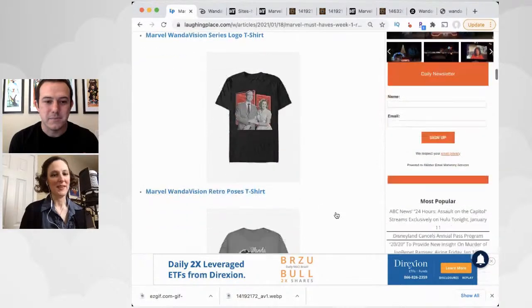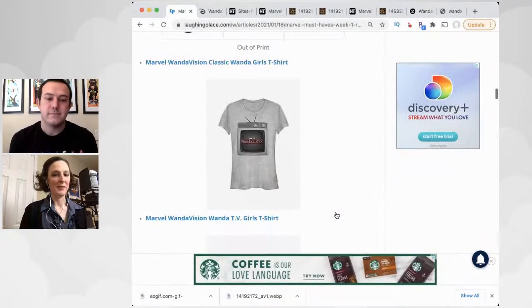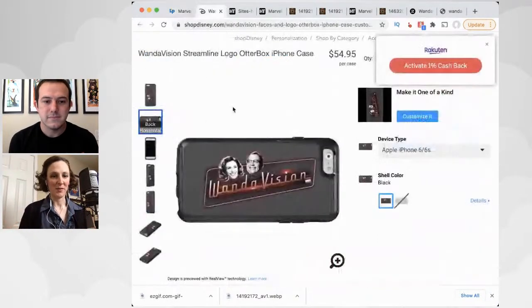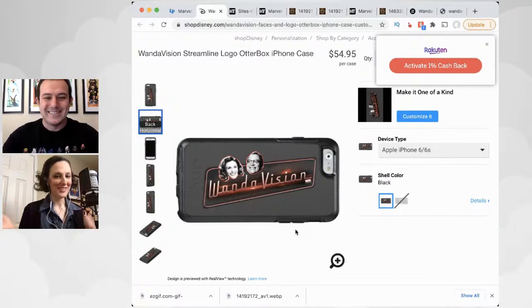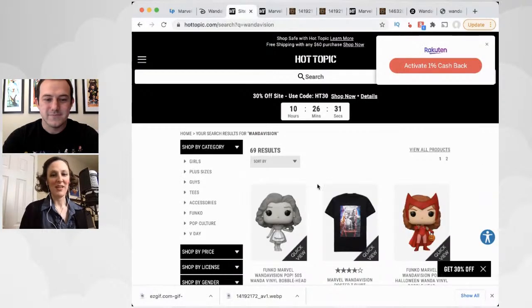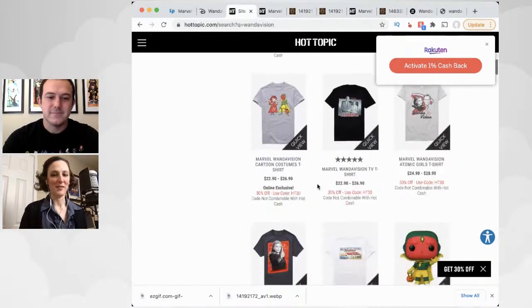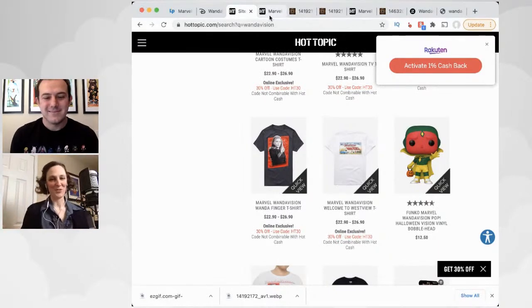Yes. And some of this is on Amazon, some of it is on Shop Disney, and there's also stuff on Hot Topic. With WandaVision, you can do a customizable phone case, so that's kind of fun, and it's showing a couple different views of what that looks like. But Hot Topic has their entire collection available, and they've got a whole section for that.